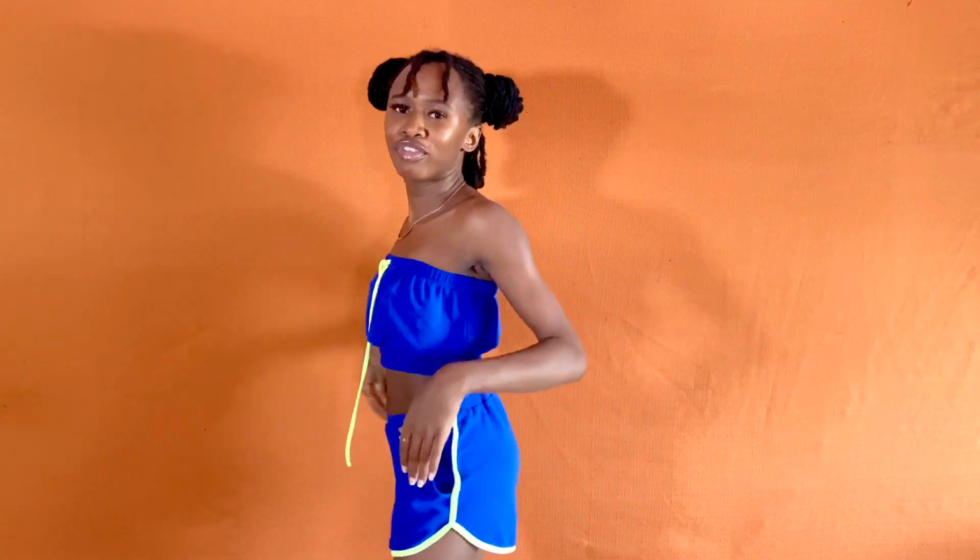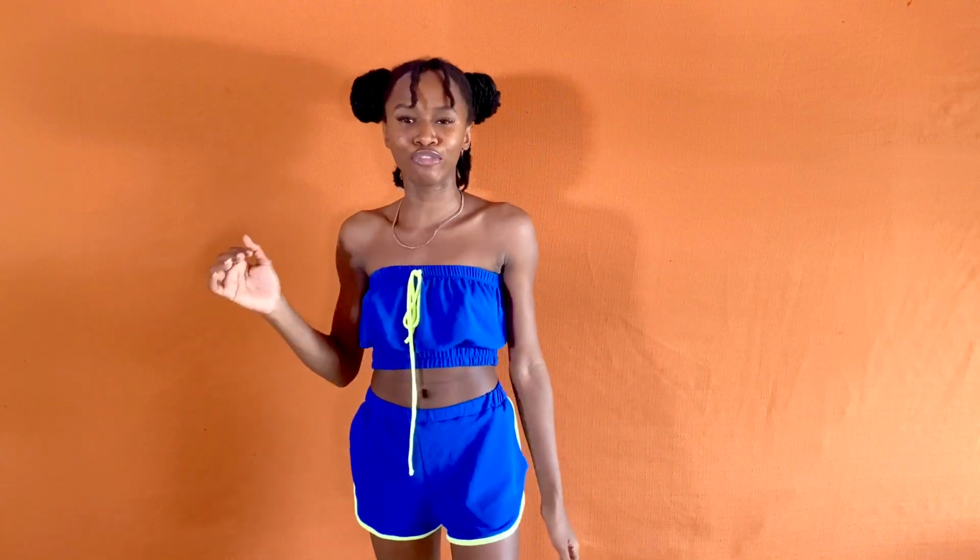The shorts I really love also. I mean, yeah, they're really good. I don't have so many shorts, and I get scared to shop for shorts because I'm too skinny, so I do not know how shorts will fit on me. But these ones, I love them.